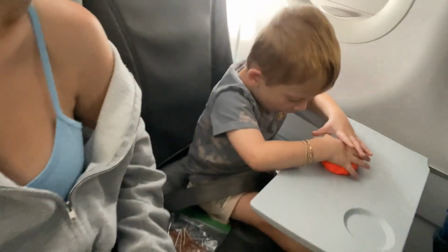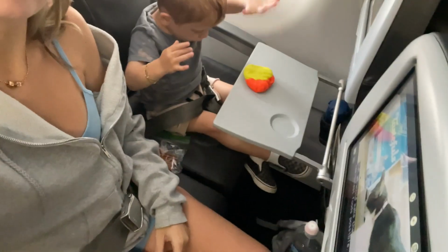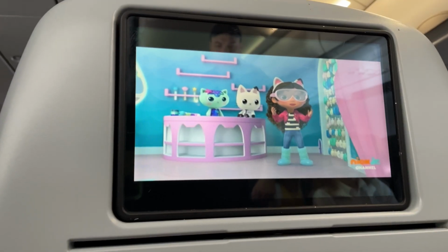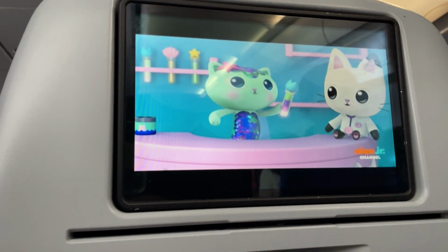I also packed some Play-Doh. The boys actually wound up playing with the Play-Doh the most. They really enjoyed this. We just opened up their little trays and they were able to play with that. And then this time around, they actually watched the little TVs that were in front of us. We just found the Nick Jr. channel and they both loved that.